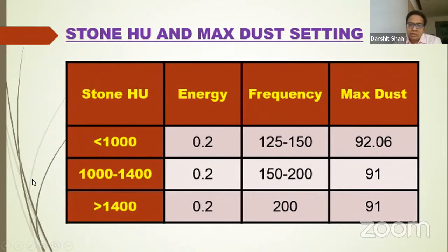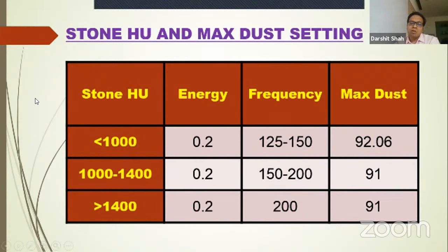By doing this, we can derive that with optimization in the group with less than 1000 Hounsfield units, if we use 0.2 joule and a frequency of 125 to 150, we get 92% dust. And with 1000 to 1400 Hounsfield units, using energy of 0.2 joule and a frequency between 150 and 200, we get 91% dust.